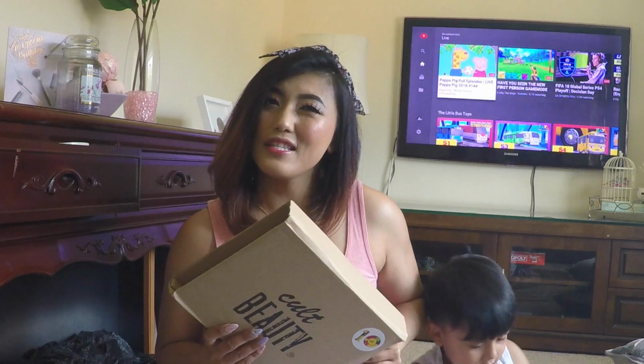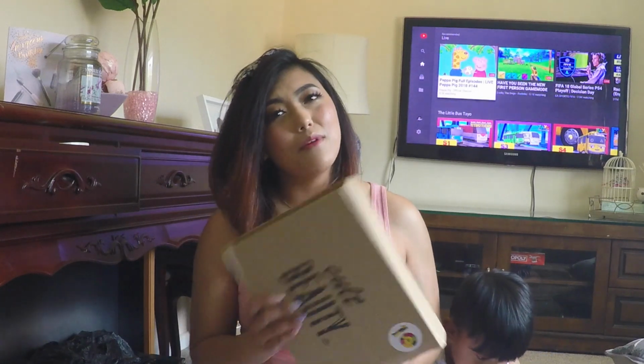So Cult Beauty is celebrating their 10th anniversary, so they are giving away 10 full size products if you spend £170 on their website, and all those 10 full size products are worth about £270, I think. So I just wanted to show you guys what the 10 products are.